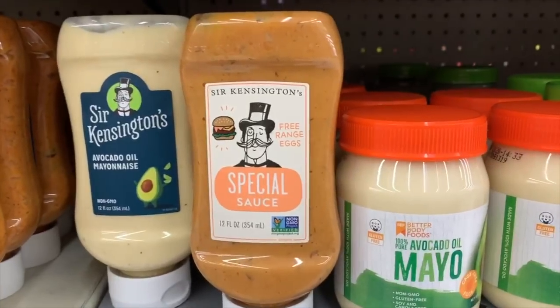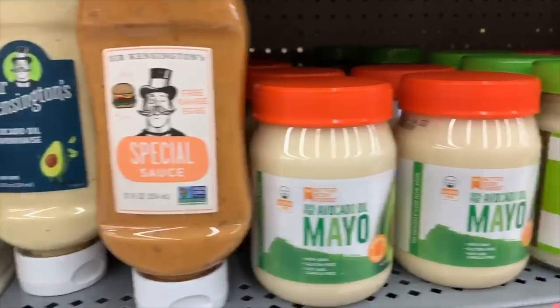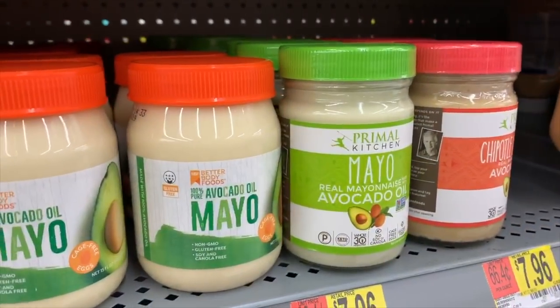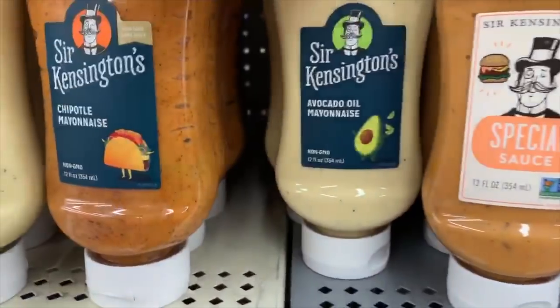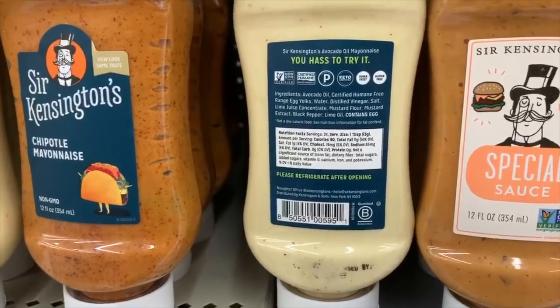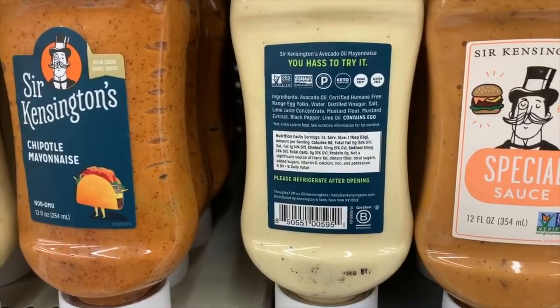And here is the treat. If you come just a couple bottles down, we have Sir Kensington's, we have Better Body Foods, and we have Primal Kitchen. Now, when they say that they are made out of avocado oil, you can see on the ingredients, it's just avocado oil. What a treat.